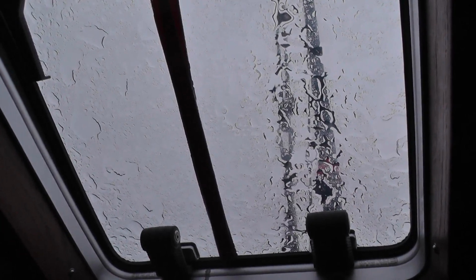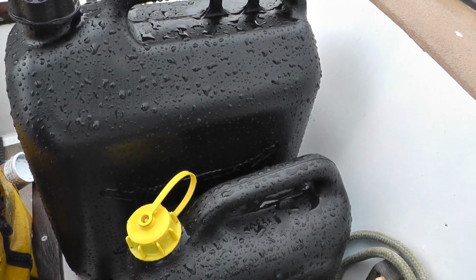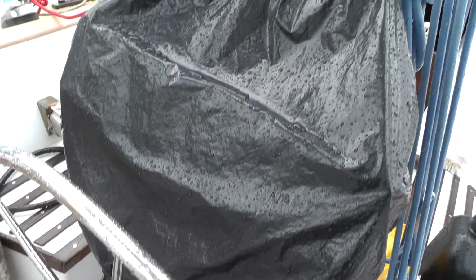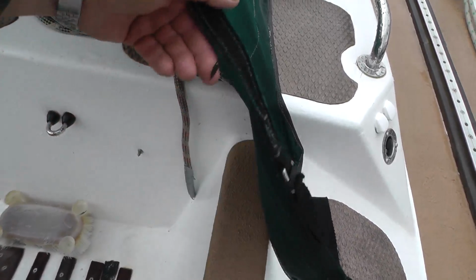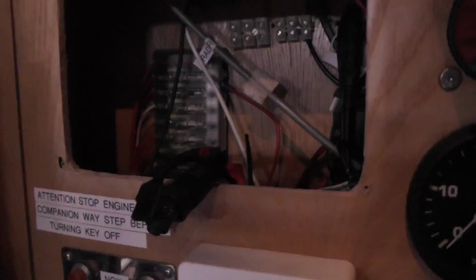Please stop raining. Please. As you can see, I've got everything covered up. I've got canvas work to do, some repairs on the bimini, but everything's just soaking wet and it won't stop.